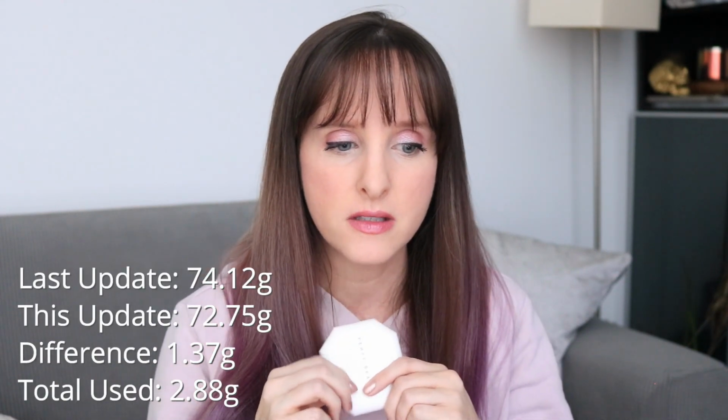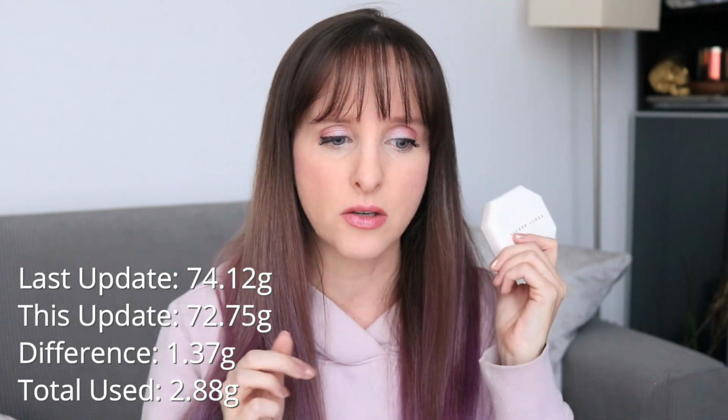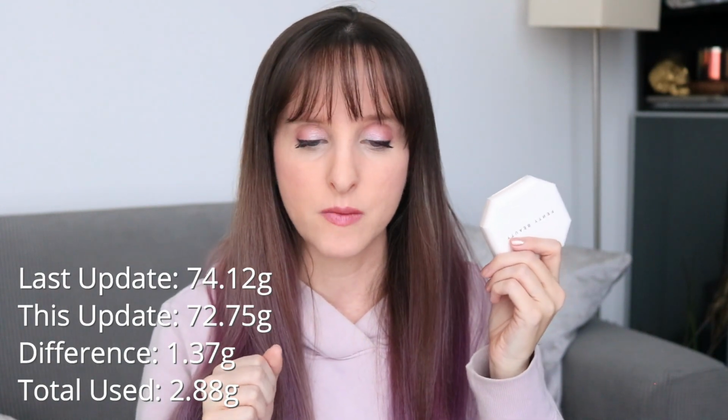Although I will say I feel like formula-wise, it feels very similar to the CoverGirl clean setting powder. So potentially I would just purchase the CoverGirl one because it's a lot more affordable. But I do like that there's a much better range of shades in this. So last month, this was 74.12 grams. It's now 72.75 grams. That's a difference of 1.37 grams. And in total, I used 2.88 grams, which I feel like for me, for a powder, is pretty good.